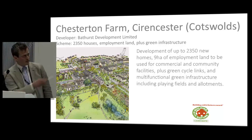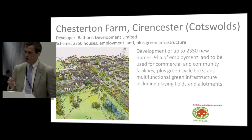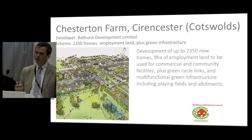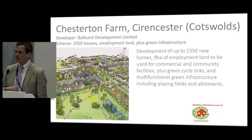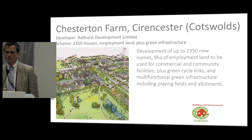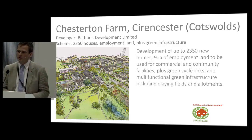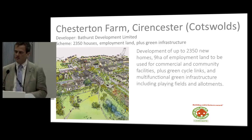And with the scheme at Chesterton, through working with what became Building with Nature, Gemma and the team there, we were able to show that this scheme offered above and beyond what a scheme would normally do simply to address environmental, ecological constraints and open space standards, to develop a whole vision which included character areas across the scheme. The commentary provided by Building with Nature was read out at Planning Committee not a month ago, and the thing sailed through. It gave a huge amount of support.